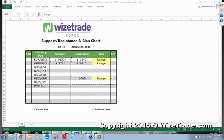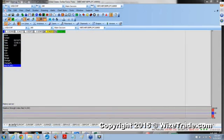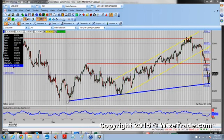Okay, we're in a big, big, big range. I mean, you can see it. Huge range. Oh yeah, I was happy about that held. I was really keeping an eye on that trend line support over the last 48 hours or so.